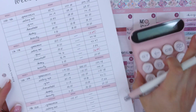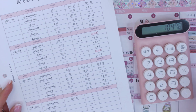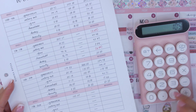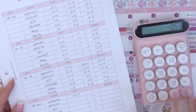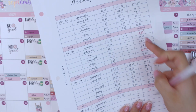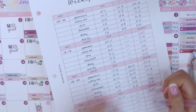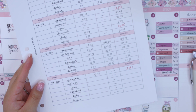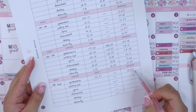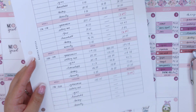So $105.37, and we had $104.78 left the week prior, so we were over by 59 cents, which is kind of ridiculous. It's just funny to me, I think, because we were over by 69 cents here and then 59 cents here. But that is truly what we spent for groceries for last month, so I think I might have increased it a little bit for October, but that's just funny to me that we were over by that amount.